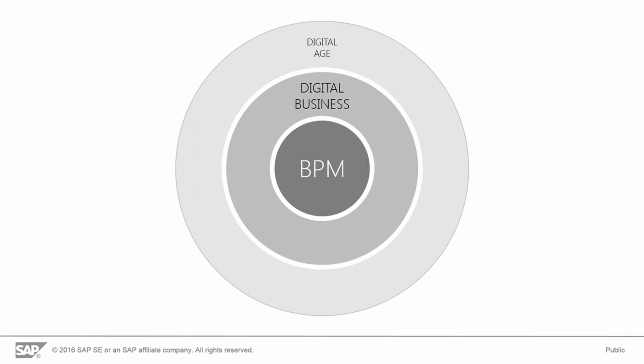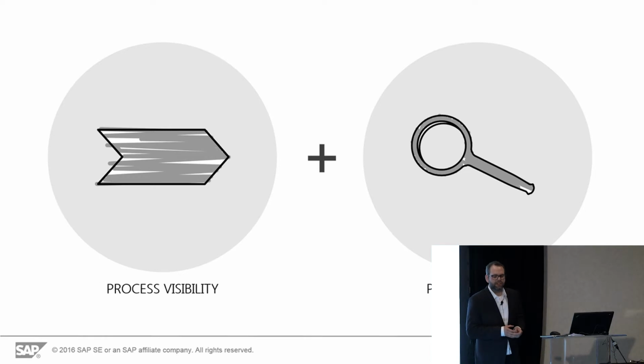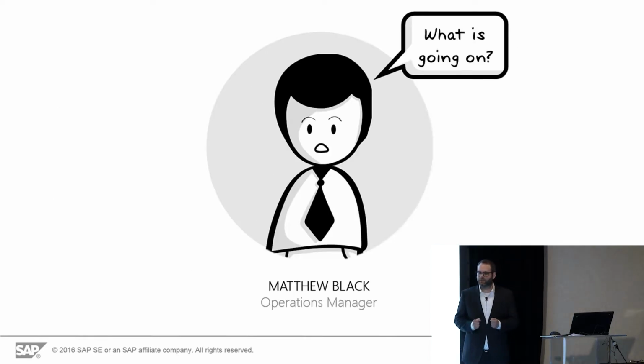BPM technology, already today, is at its very core driving the next business transformation towards a digital business. Business processes need to be routinely optimized and reimagined in order to support this digitalization. For this, the combination of process visibility and process mining is a very powerful approach. But how does it look like in daily business?